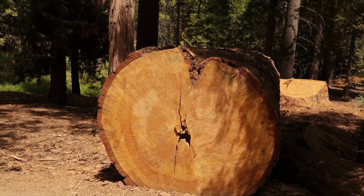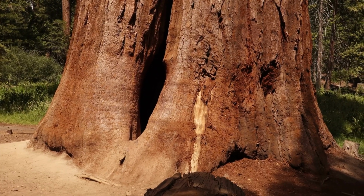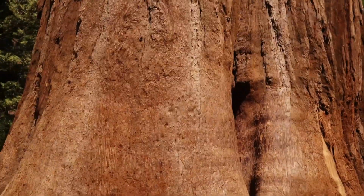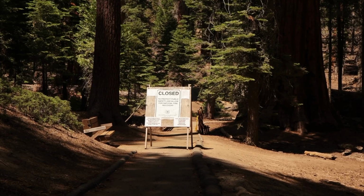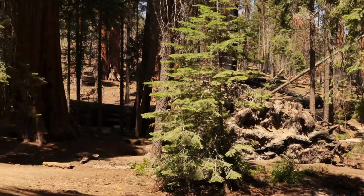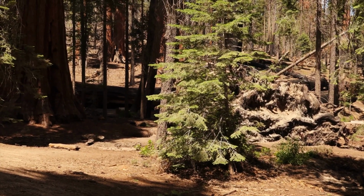And you could actually see some of the bark inside the tree. Another large sequoia tree. But when you get to this point, you're going to see where that partial trail is closed. And I'm going to go ahead and just get close to it, a little bit past it, but I'm not going to go too deep into it.